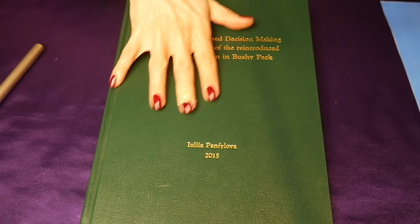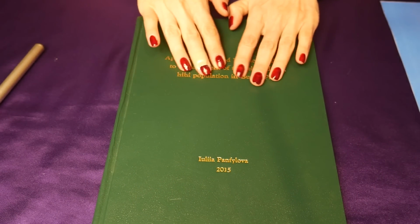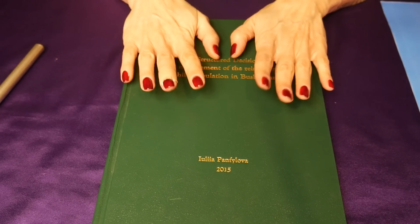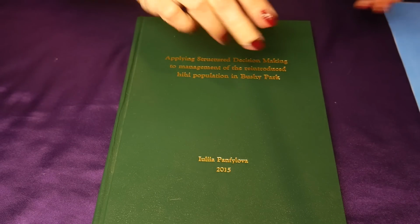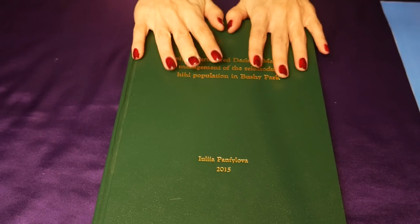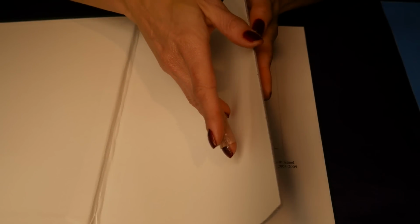So, for my thesis, I did a study on population dynamics and decision making about those populations. But for now, I only wanted to show you a map that is in this book to explain to you a little bit better what is happening with birds in New Zealand. I actually have a little bookmark here, so I'm just going to open it for you.